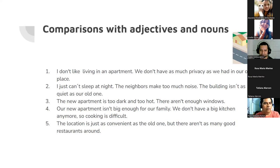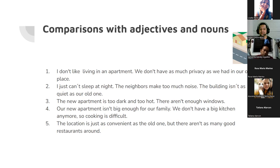Okay, Azucena, number four, and we finish with Lisette. Our new apartment isn't big enough for our family. We don't have a big kitchen anymore, so cooking is difficult. Very good. So it's not big enough, right? That is an evaluation. And Lisette, please, the last one, number five.